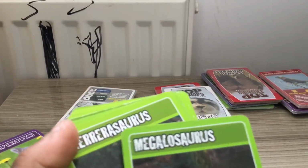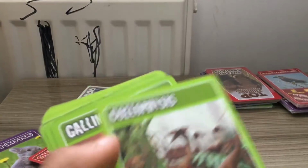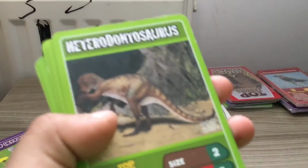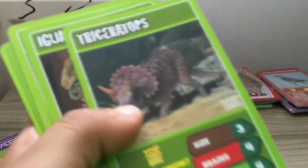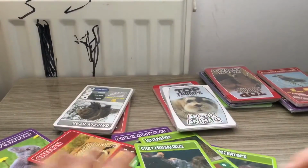A triceratops, a mesoflora, a triceratops. Another triceratops. Then we'll get to the other one.